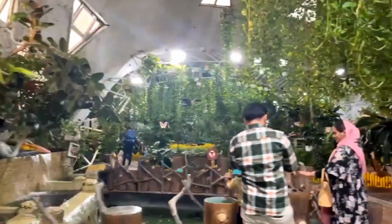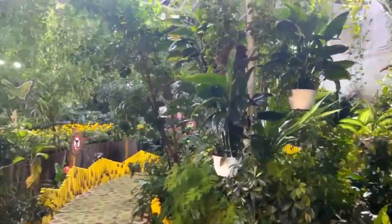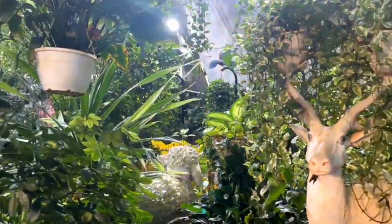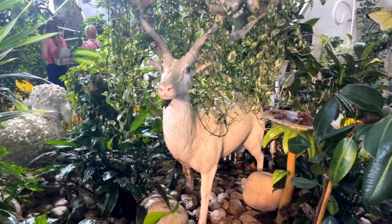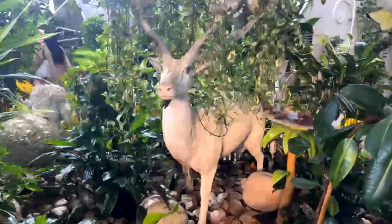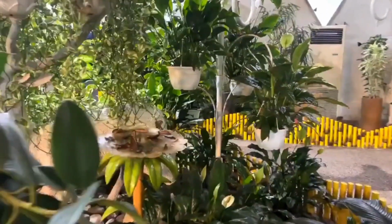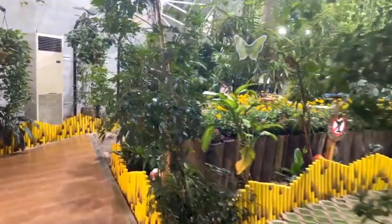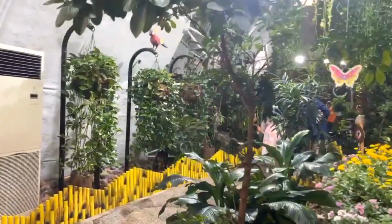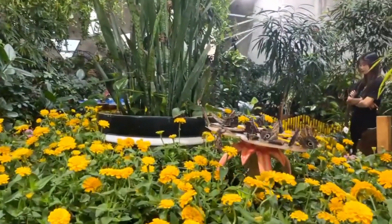Okay, we'll go to the next zone, and if next zone is also we are struggling, we'll come back to this zone. Yeah, it's a Christmas time. Look at the deer, the white deer. That's absolutely fine, Luis.